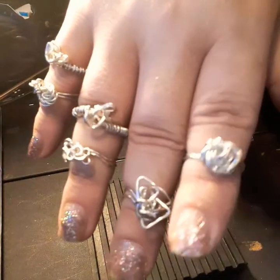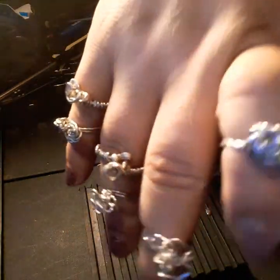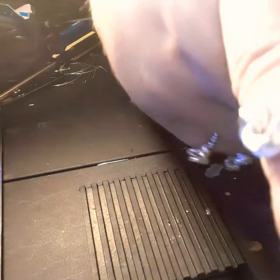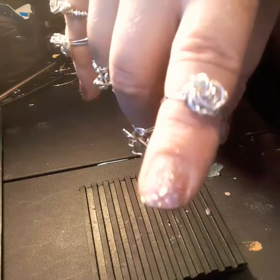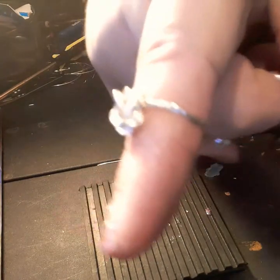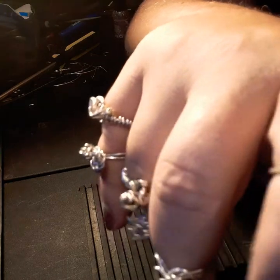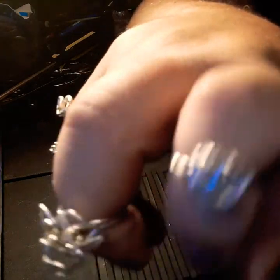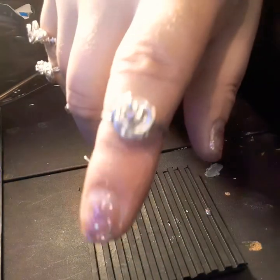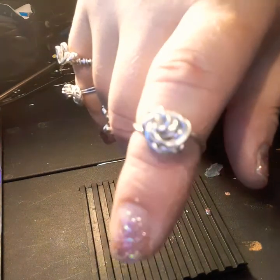Alright, take a closer look here. This one has a little petite design on a single twisted band. This one is a first look. I haven't even listed it on Etsy yet. Take a little look at that band. This is adorable. I mean, they're all quite lovely and stunning and cutesy in their own little way. This will be listed very soon.